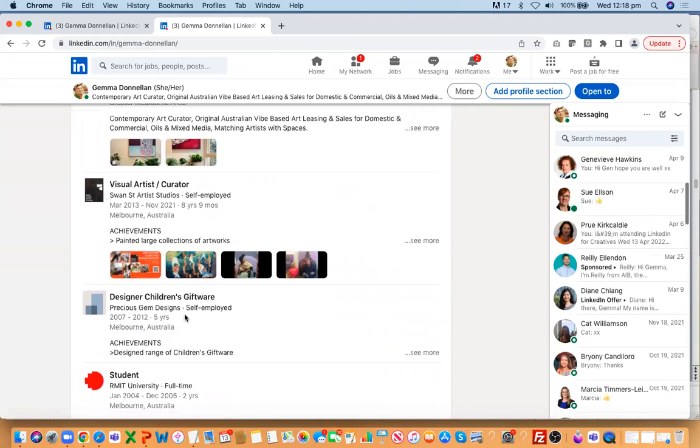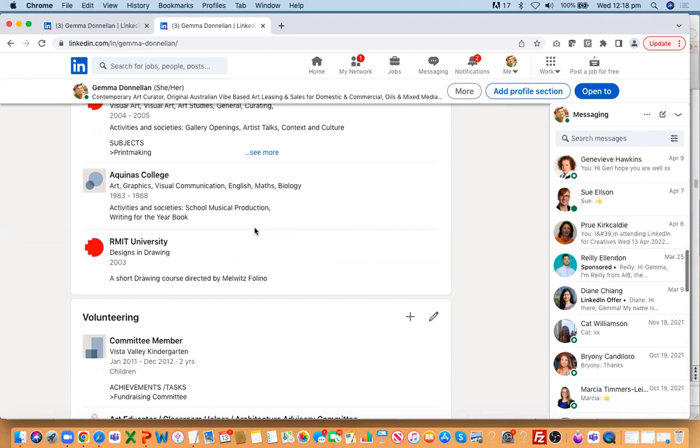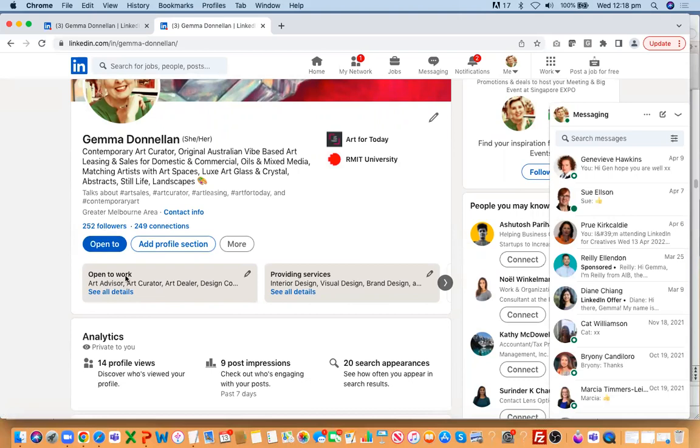And even when you get down into education, you can put in sort of images of stuff that you did in your study, you know, all sorts of things that you can add in there. So there are some places to put it. I realize it doesn't look as sexy as a beautiful gallery, but it's reasonable. And the other thing is here on this open to button, you can say you're open to work if you're looking for a job. And you can also say that you're providing services.